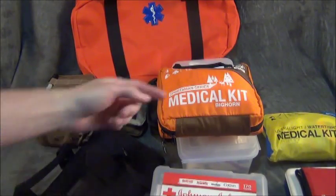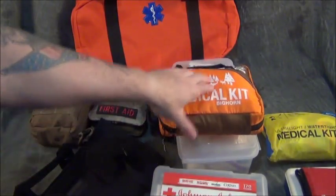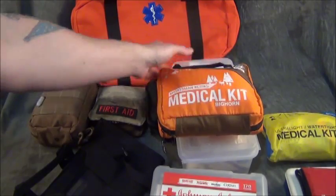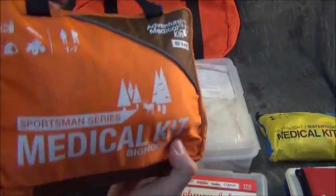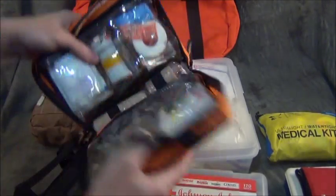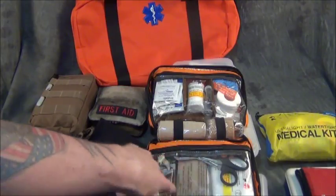Now you got to start to think about trauma. So that kind of thing is a little bit different, which is why this trauma kit is a little bit bigger. Also, what I like about this kit, this happens to be the Bighorn, and they sell different ones, is that it's all neatly labeled and it's in waterproof bags.